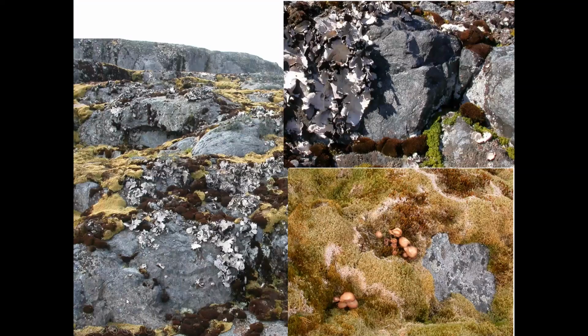So if we just have a little bit of a closer look, and I will apologise now, at the time I was there, I had no moss knowledge. And even though I know a few mosses now, I did not write down any of the species on my photographs. So these are some slopes on Leone Island.